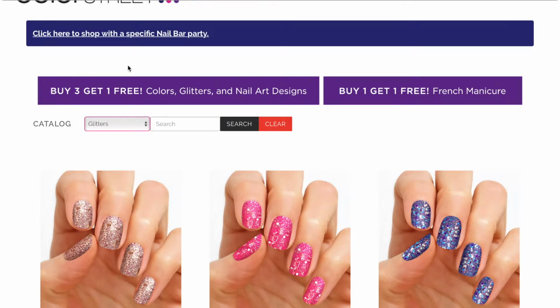I do want to make mention that this buy 3 get 1 free offer is available online, and it is currently always available. So be sure to put multiples of 4 of colors, glitters, and nail art designs in your cart. You cannot revise it afterwards if you forget to put that free one in, but if you do have 3, you're going to get 1 free for sure, and you get to pick that free item.